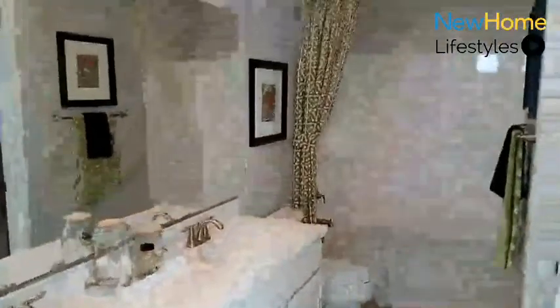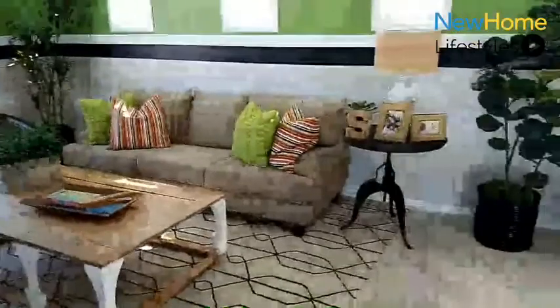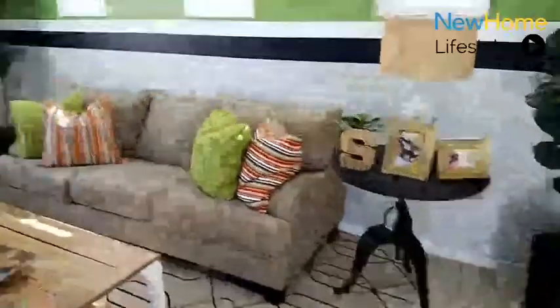Double sinks. All right, let's go ahead and head into the loft area. This floor plan's nice, bright, open. Lots of options you can do with this floor plan too if you want to change it up a little bit. Here you can see down into the entrance area. And here is the loft. Very spacious, plenty of room for family time, games. Keep everything up here in the loft area. And then off of the loft, we do have one more additional bedroom and a full bathroom.